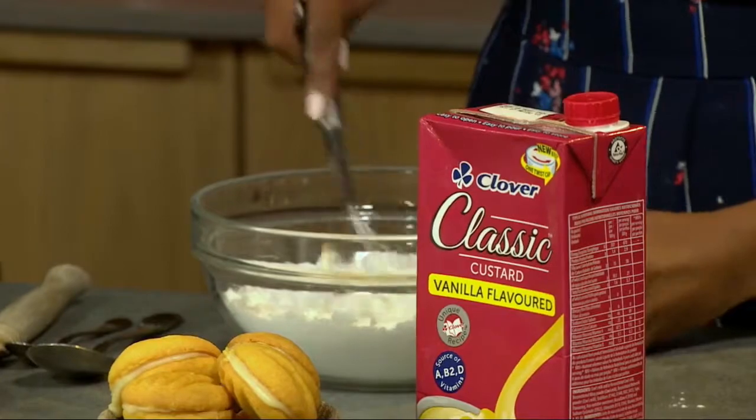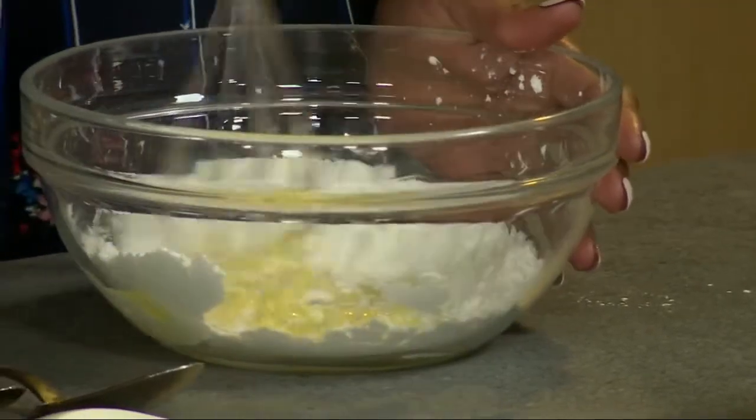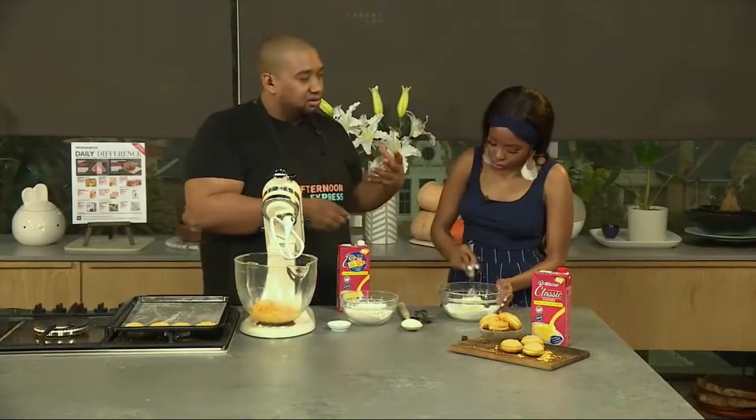Oh, so you don't need much of the Clover Classic Custard. You don't. You don't want it to be too thin because it has to sandwich the two halves together. If it's too loose, it's just going to end up runny and slide apart. Yeah. That's actually, you know what, I think that's perfect. That's great just like that.